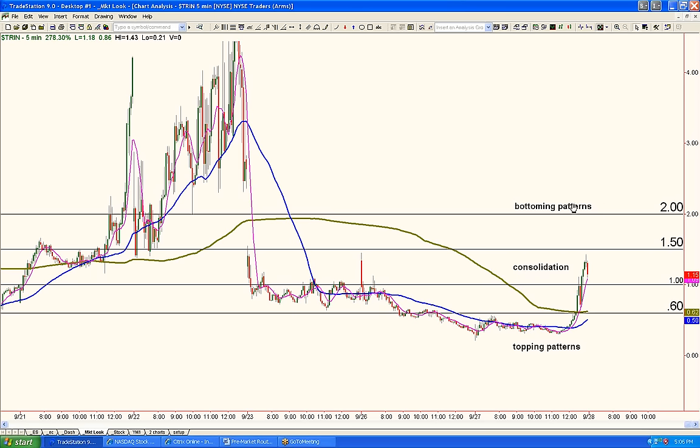If the TRIN is above 2, I start looking for bottoming patterns, reversals, okay? I'm sorry, bottoming pattern, reversals. TRIN is high, time to buy. TRIN is low, time to go, okay?